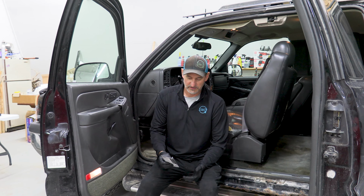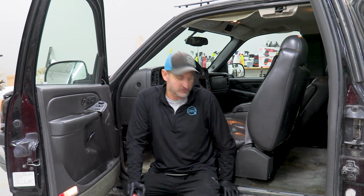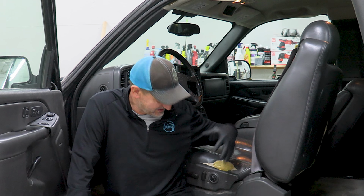Well, I said I wasn't going to do it. I wasn't going to get these seats out, but this thing smells so bad yet after vacuuming, and I ran the ozone machine in here already about 30 minutes. Didn't make a dent. I need to get underneath these seats. I know when I shampoo it's going to help a lot, but it's filthy completely underneath them.